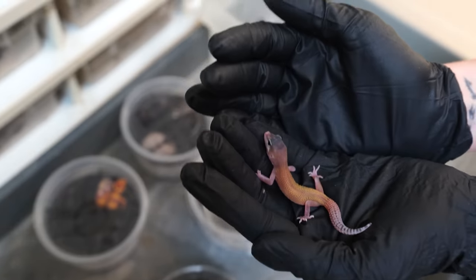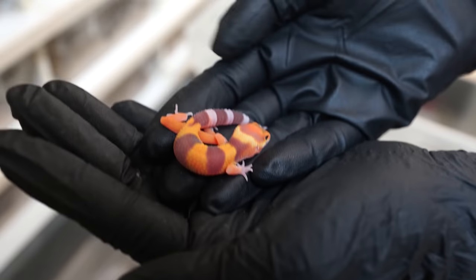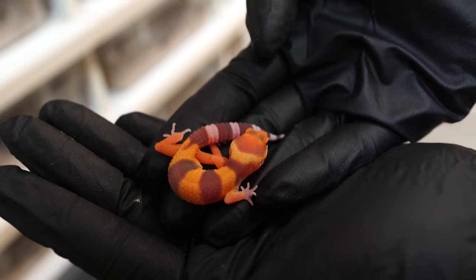I kind of want to get maybe a black knight male, mix it into the group and see what we can get. It's nothing super crazy genetic wise. We're just line breeding to get more of that really bright orange. And this one's going to be really nice because right out of the egg, you can see it's got that really pretty head. But we also have some new ones that hatched over the weekend. So let's go take a look at those.